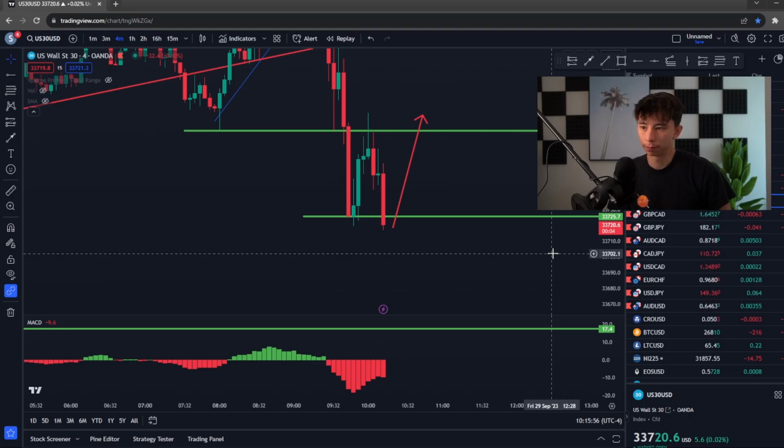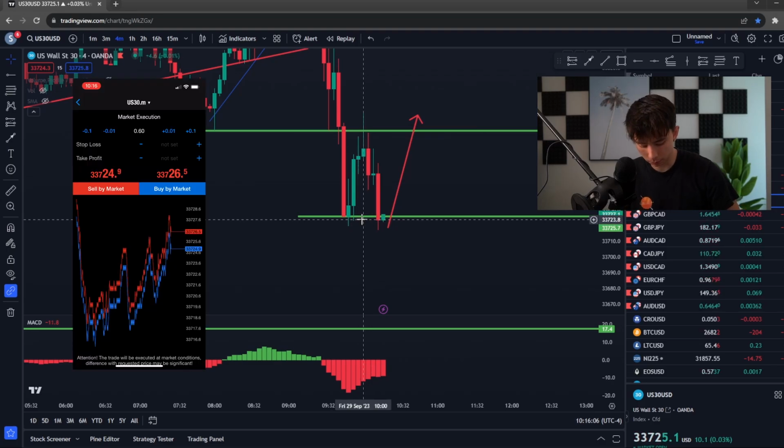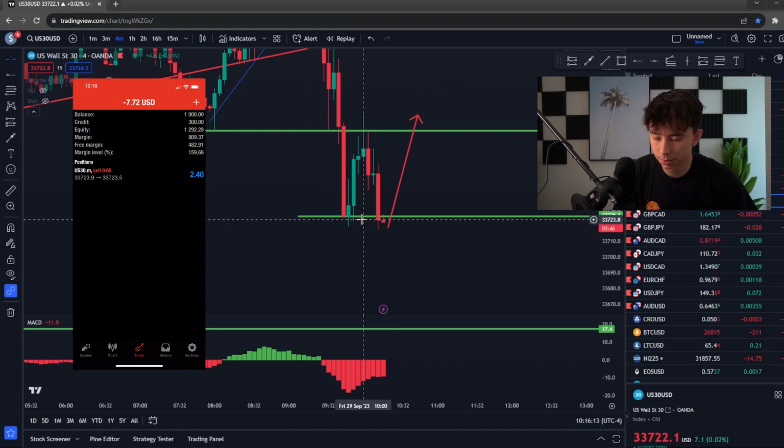See how price is kind of fighting this line? Price is fighting very high. Okay, nice. We had a true break. Price ended up closing below the line. So we are going to go for a sell here. So we're in a nice little sell there. We are going to stay in that for now.